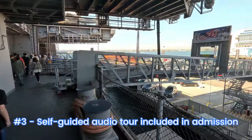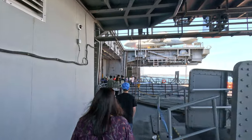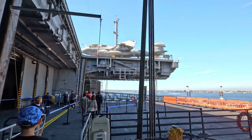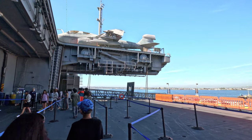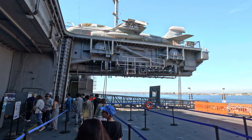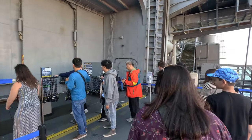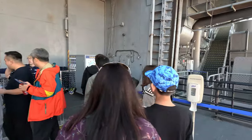Third on our list is that a self-guided audio tour is included in your admission price. They do have audio devices available in multiple languages, including English, Spanish, Japanese, Chinese, German, and French. The devices can be picked up just before entering the hangar deck and returned at the exit. If you bring your own headset or wired earbuds, you can also do the audio tour using your own phone. There are docents throughout the Midway available to answer questions or even share stories along the way. Many of the Midway volunteers have previously served, with some having served on the Midway itself.